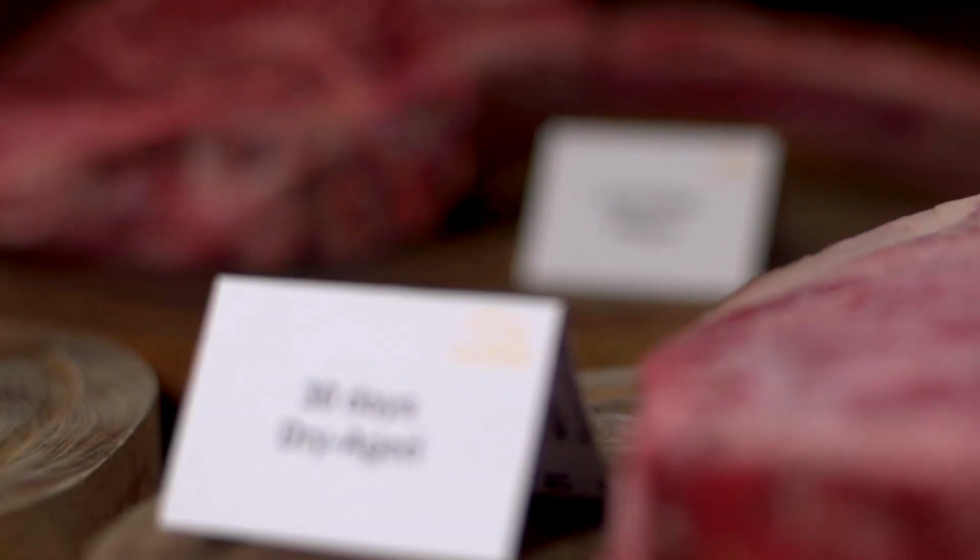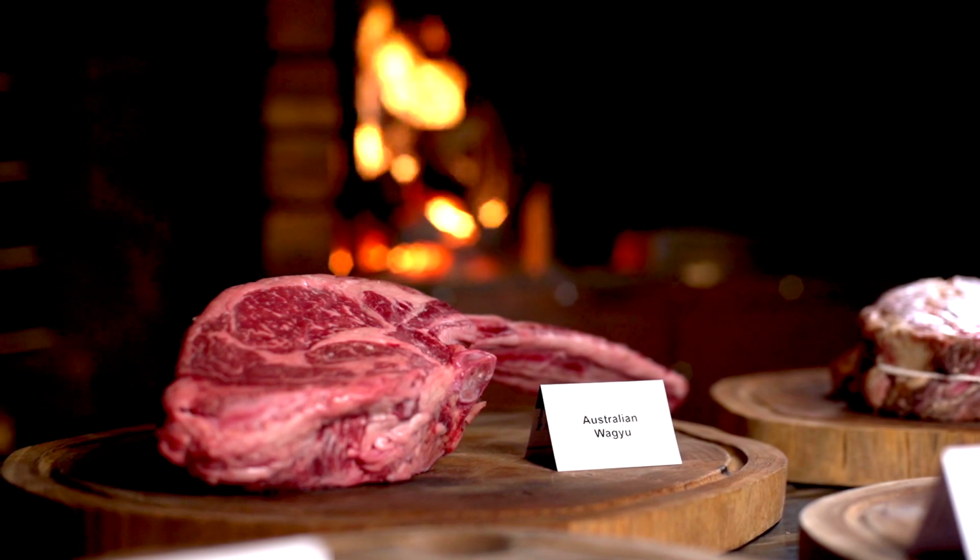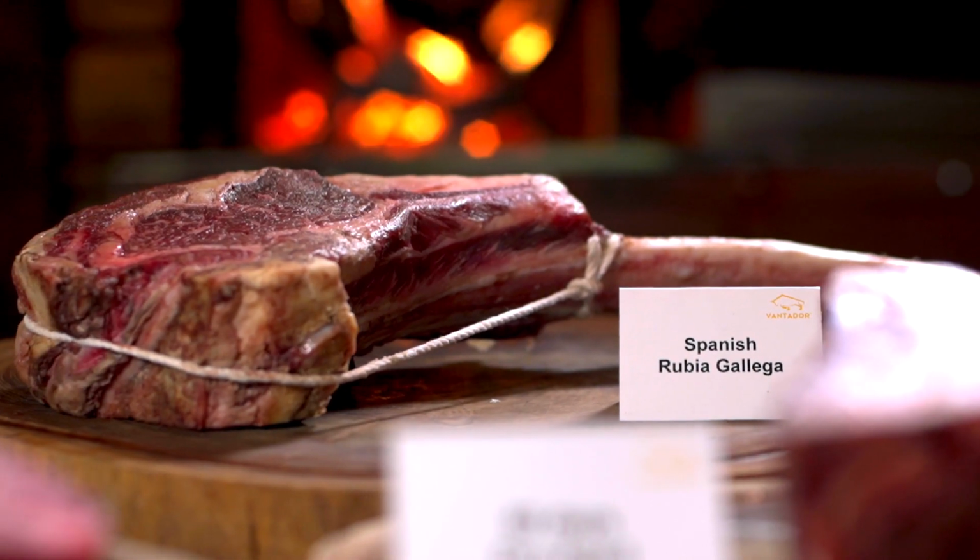So we've just finished the comparison of the dry-aged steaks. What we're going to do now is move on and compare 2 of the most premium steaks in the world, the Wagyu and the Rubegayega.